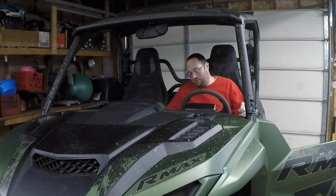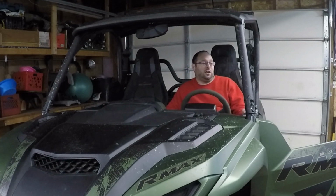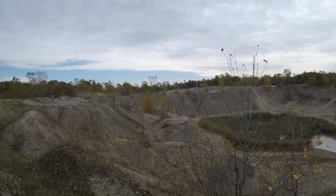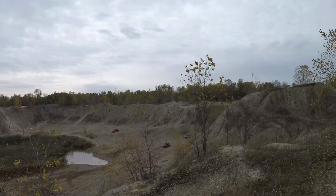Really nice machine. I really encourage people to take a hard look at this new Yamaha. I really think that it's going to fit the bill for most people that are going to be off-road riders.